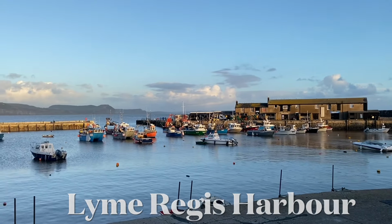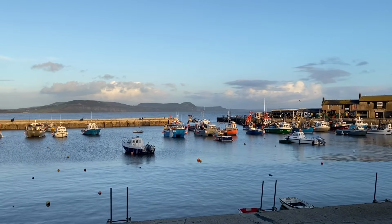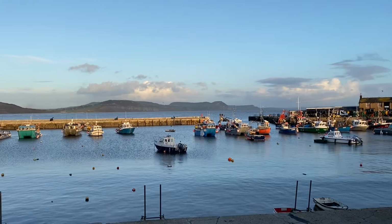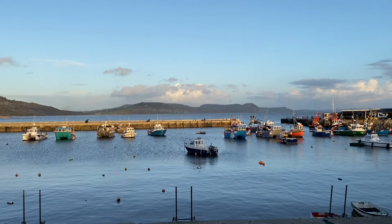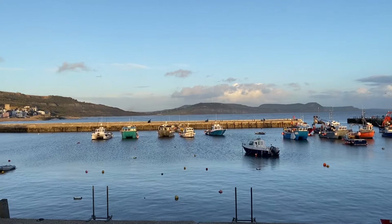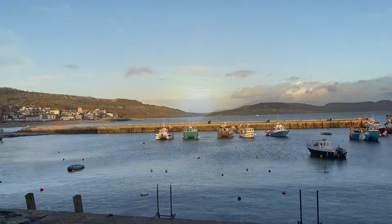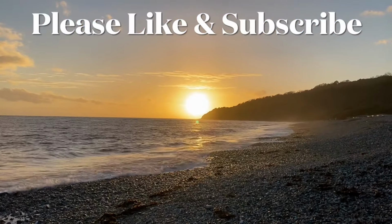The southwesterly winds bring in big waves. It's a long fetch to the Caribbean when those low pressures down there send up the big waves. Here's the harbour, looking nice and calm behind the historic Cobb wall, and let's have a look at the sunset too. It's been a really lovely evening to walk back along the Jurassic coast towards Lyme Regis. There's the sun going down.